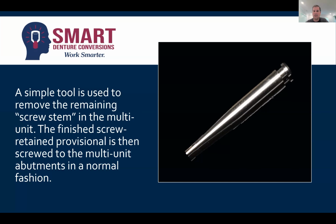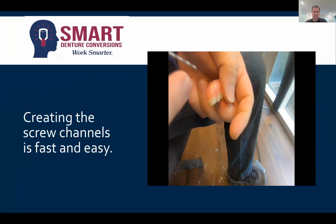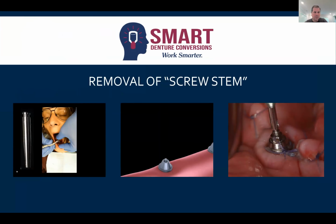Here you see our retrieval tool that fits into a lab handpiece. I'm sorry, an implant handpiece or a contra angle slow speed. And you just put that in reverse and back the thread component right out of the multi-unit abutment. Super easy. So this is what that looks like. Here I'm using my contra angle handpiece, just slip right down over that fragment and it'll back right out.